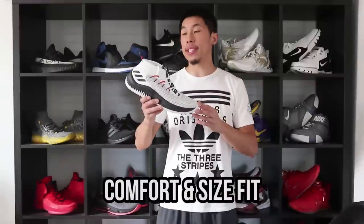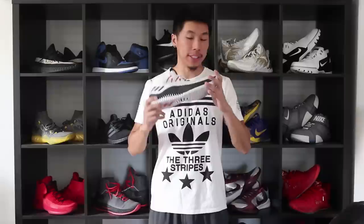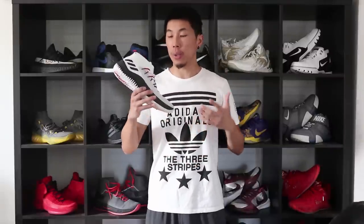In terms of comfort and size fit, for the Dame 4, I'd recommend y'all go a half size down. I'm normally a 10.5, but I went with a size 10 in these. I don't know what it is with Adidas, man. Adidas got their sizing all mixed up all the time. On a lot of Adidas hoop shoes, I would normally go a half size down, especially with the Dame sneaker line. All Dame shoes that I had before, I always went a half size down. There's nothing wrong with that, but Adidas, you gotta get your sizing charts correct. But I went with the 10 in these.